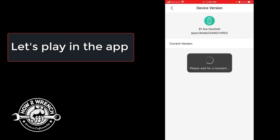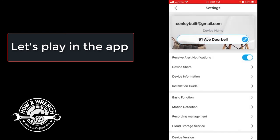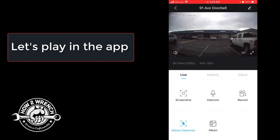Well, here's to see if you're updated. Oh, this is where you can turn the intercom on and off too. So there's a little bit of running through the app itself. Super happy with this.